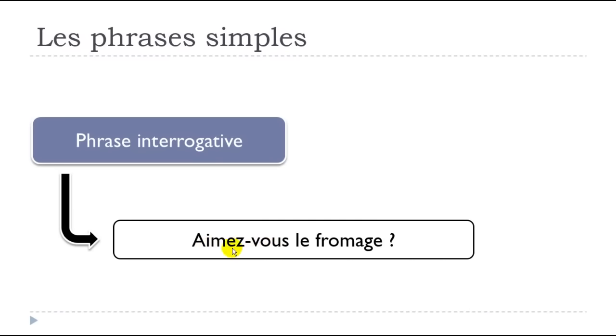Aimez-vous, do you like, do you love, le fromage, so it's cheese, of course. It's a question that a French person could ask, you know, do you love cheese, do you like cheese? And the second thing, because the first one was le point d'interrogation, the second thing you could notice is that if we want to respect the rule when we ask a question, we should change the order of the sentence.